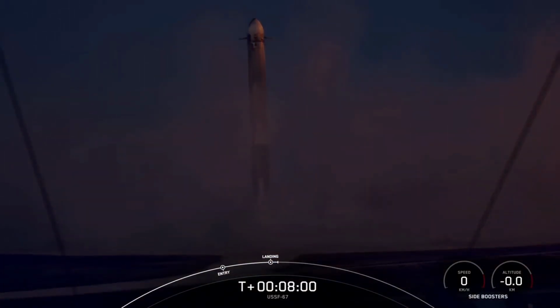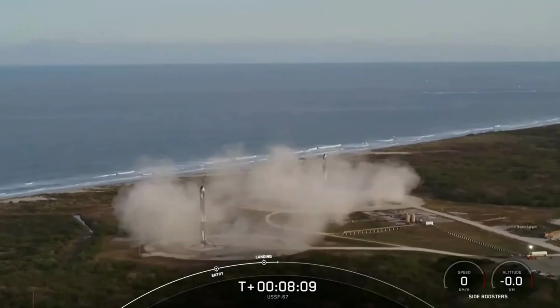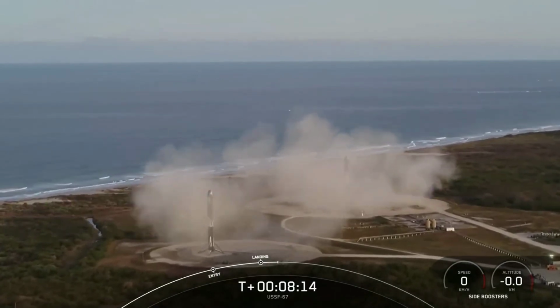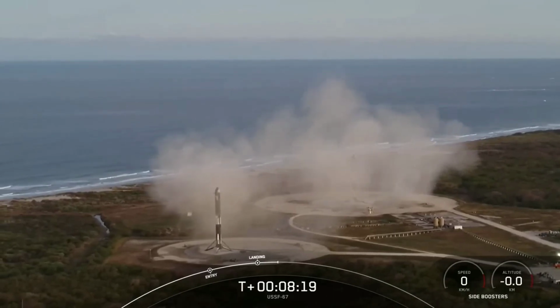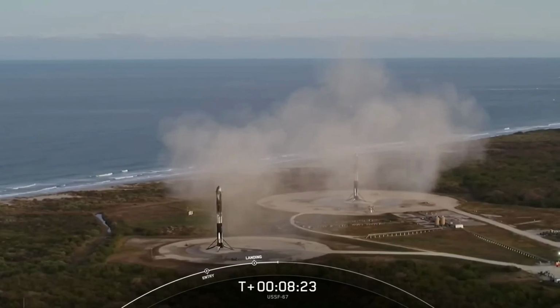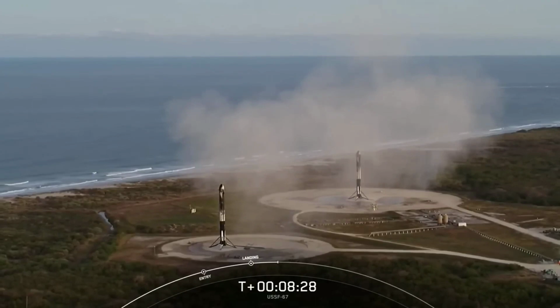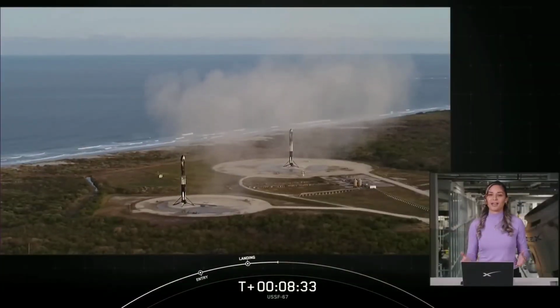And what an incredible sight to see as we watch the side boosters touch down for landing. That confirms successful landing of both Falcon Heavy side boosters on landing zone 1 and landing zone 2. Now, with these two side boosters, this marks the 163rd and 164th overall successful landing of an orbital class rocket. It's also the 25th landing on landing zone 1 and the 6th landing on landing zone 2. And with successful confirmation of our side boosters landing, that will bring today's webcast to a close.